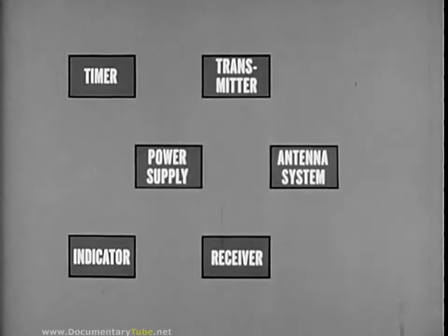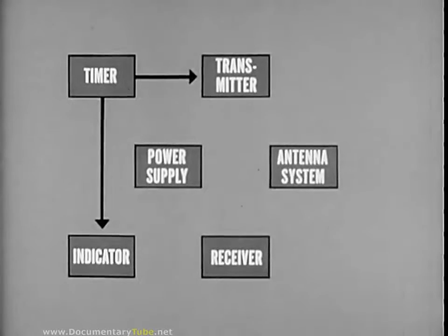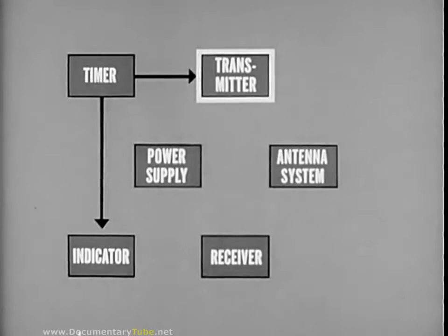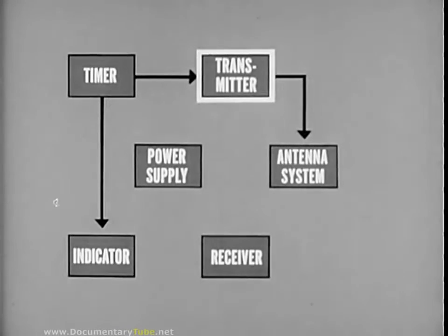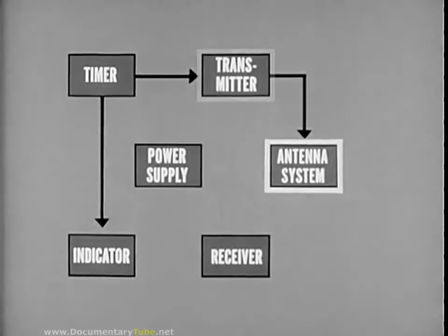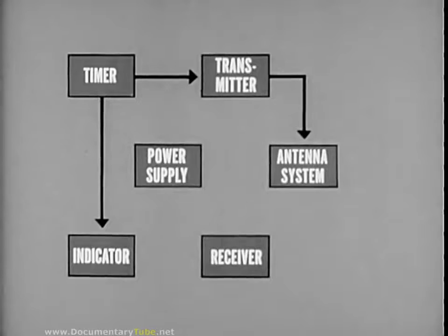power supply. The timer, or synchronizer, which is the heart of the radar set, synchronizes the system in the dimension of time, so critical to radar measurements. The transmitter supplies the radio frequency signal to the antenna, and in pulse radar, the spillover from this signal appears as the main pulse on the indicator.